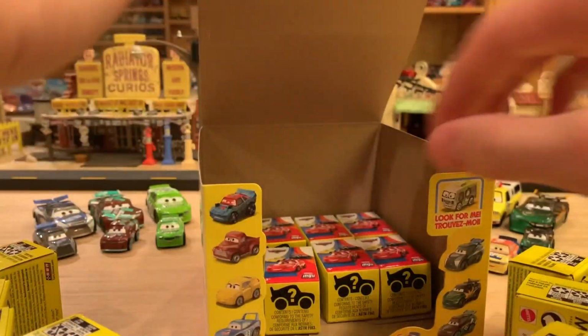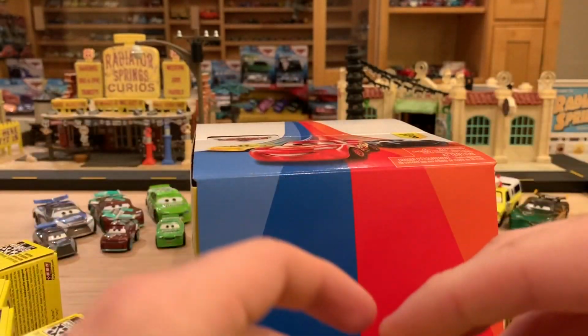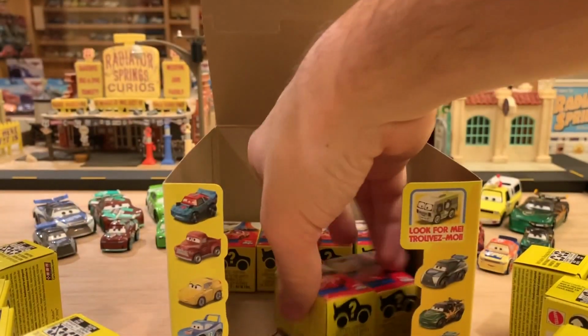And it seems like they have hidden Todd in this box somewhere. My goodness.